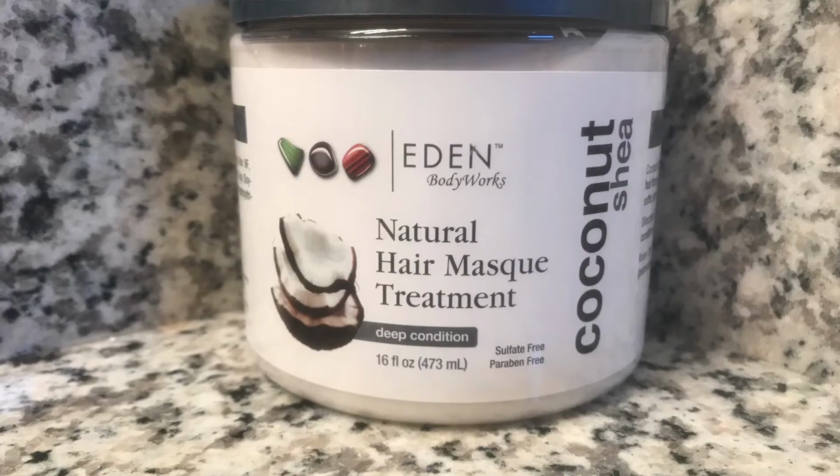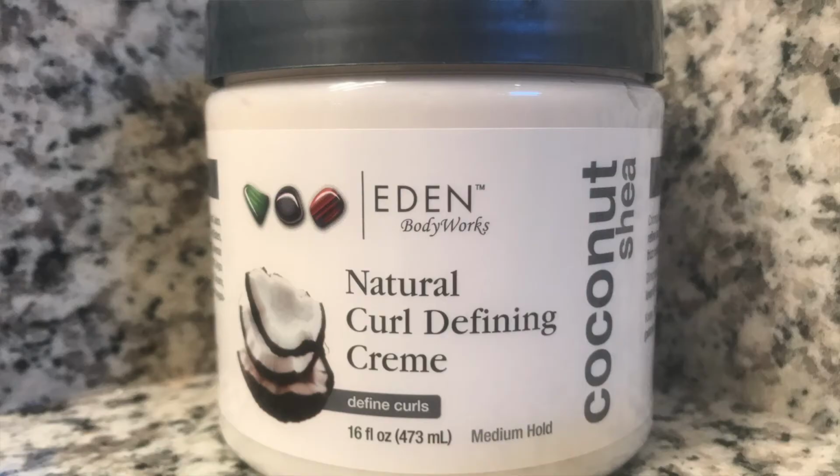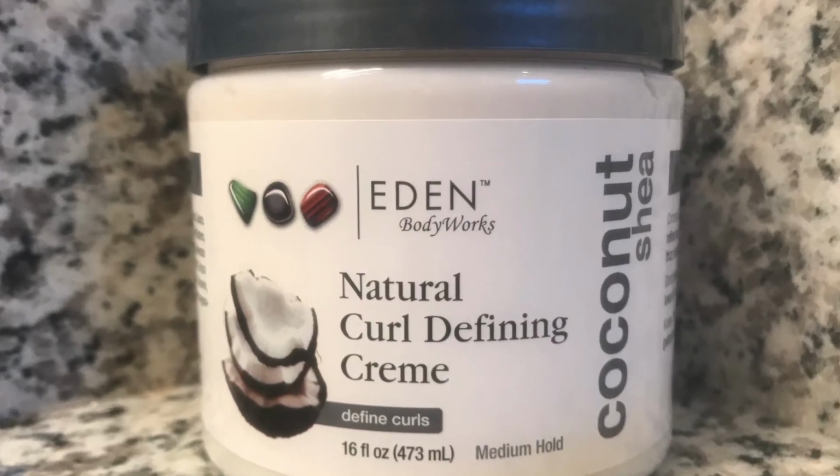The next one I picked up was the Natural Hair Mask. Also 16 ounces, the deep conditioner. Also sulfate free and paraben free. Okay, so the last one from Eden Body Works that I picked up is the Natural Curl Defining Cream. This says that this is a medium hold. So we will see how that works.